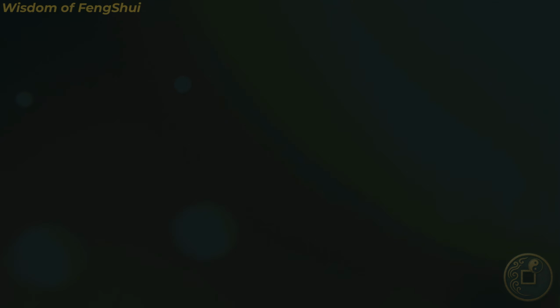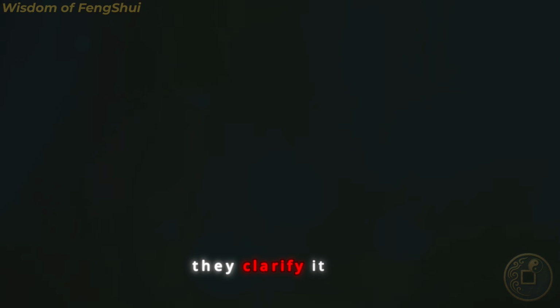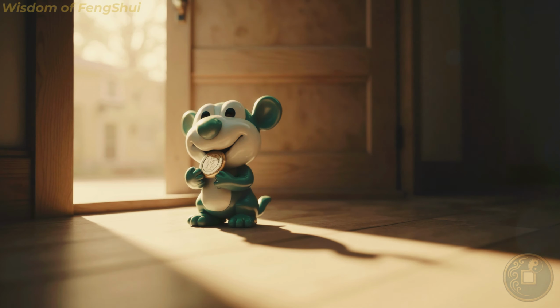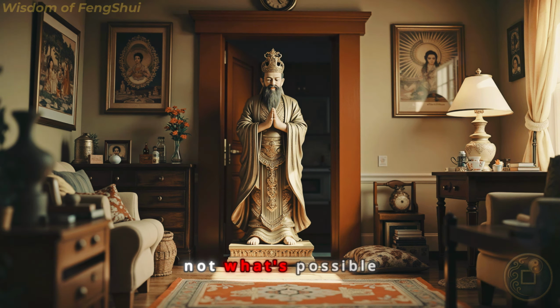it reflects. In Feng Shui theory, crystal balls are used to correct energetic arrows, to soften harsh edges, to expand visibility in small spaces. They redirect what's already in motion. But they don't create flow. They clarify it. And if your energy is scattered, your wealth area buried in paper piles, or your windows fogged with old thinking, that clarity gets murky. The ball becomes a mirror, not a messenger. It repeats what's stuck, not what's possible.